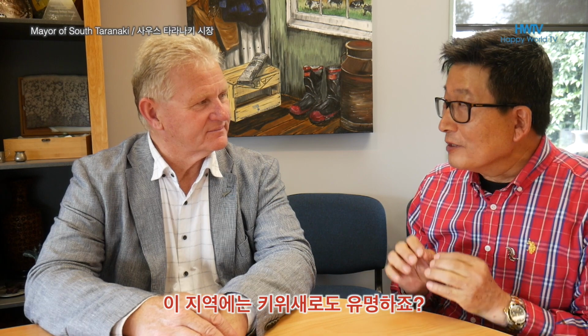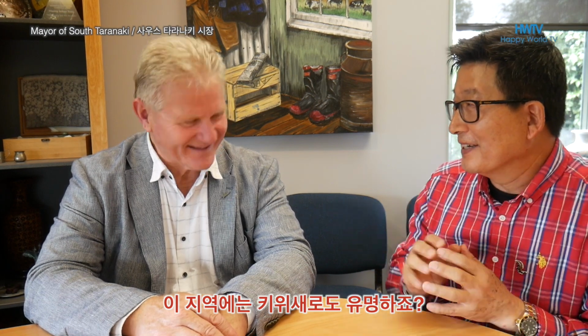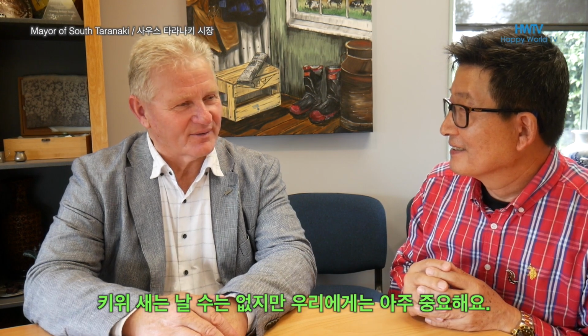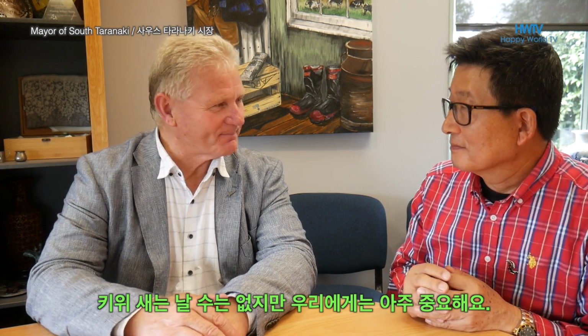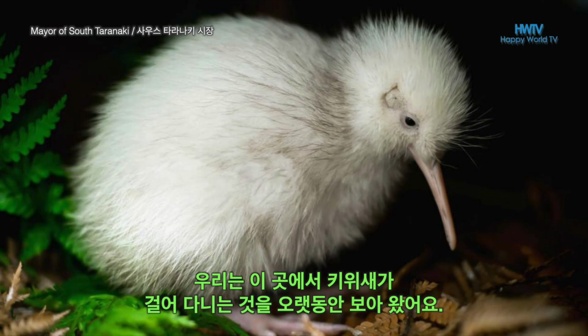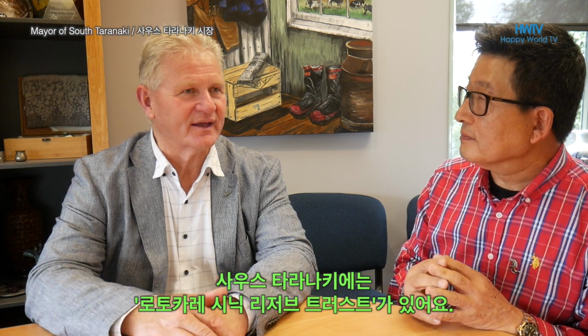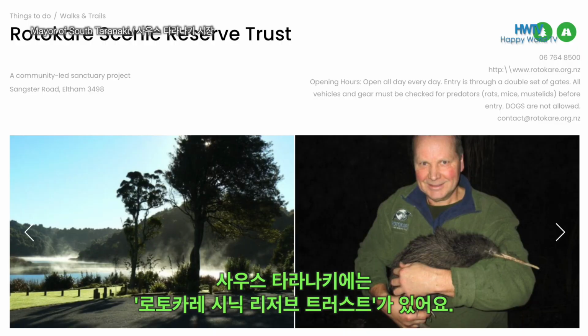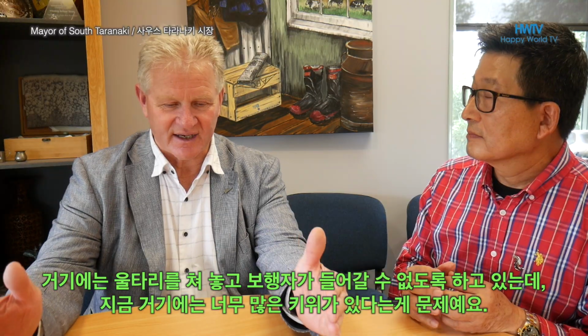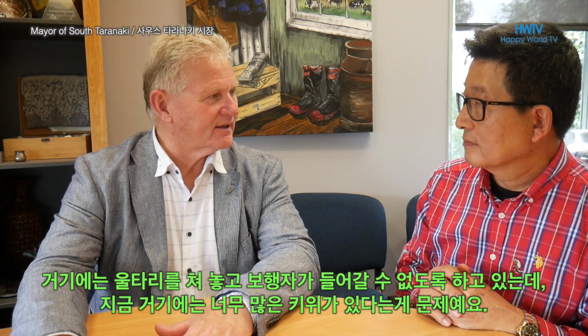And kiwi birds are famous in this area. Yes. So the poor old kiwi bird can't fly, but they're really important to us here. And it's been a long time since we've seen kiwi walk around our land, our whenua here. And so with likes of here in South Taranaki, we have the Rotorua Scenic Reserve Trust, and that is a fenced area where no predators can get in at all.